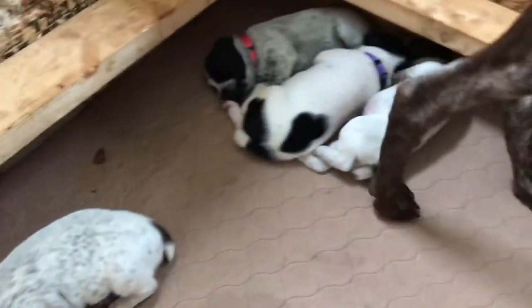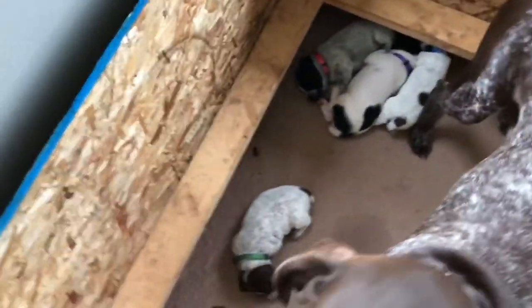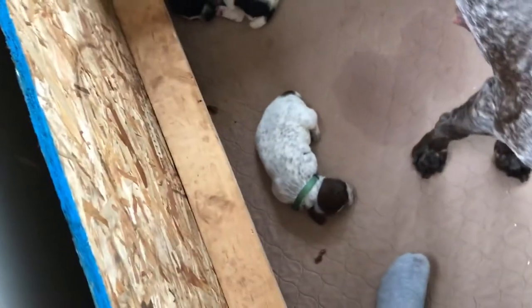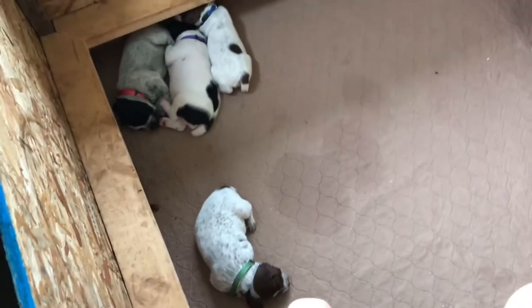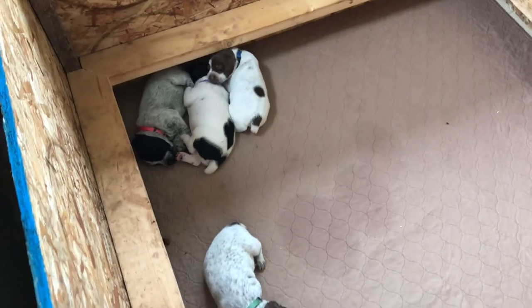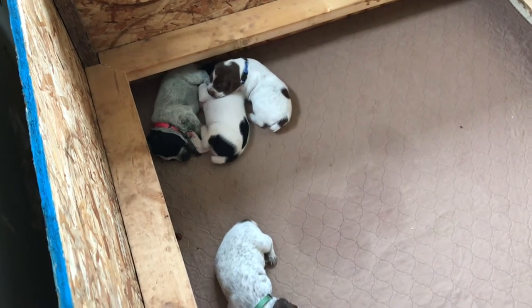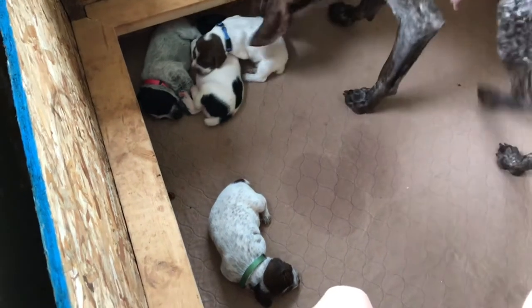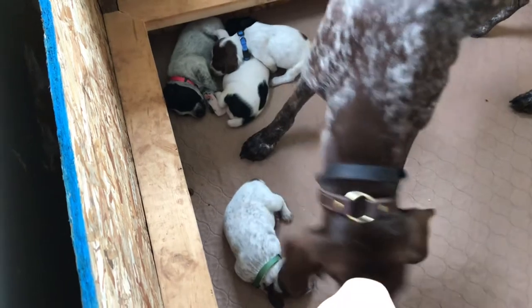But as you can see, they're growing. What you would really want to do, especially in the first 2 weeks, is weigh them every day. They're 2 weeks now, so I'm not weighing them every day. I'm just weighing them, maybe twice a week, to make sure they're gaining their weight. Pretty much within the first week, they doubled their birth weight. And then within the second week, they doubled their weight from the week before. So to me, that was a good sign that they're getting the nutrition that they need.